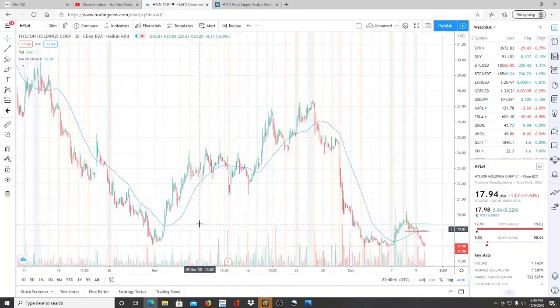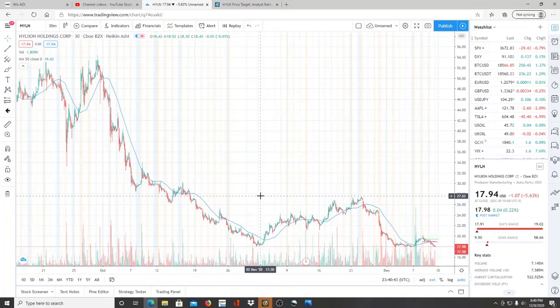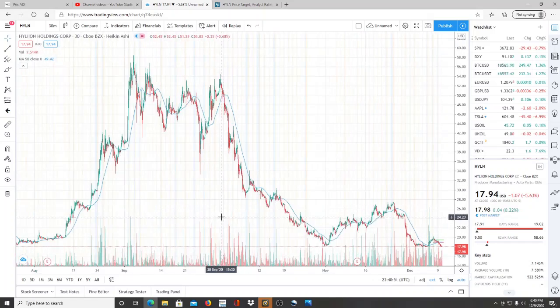But everything is showing and leading to a hold. This is a stock that you buy and you're going to hold. And in a year from now or two, you will see the results. This is a long-term play.